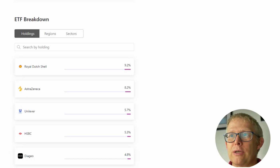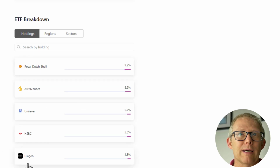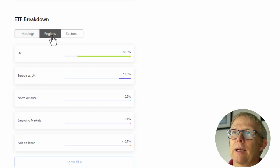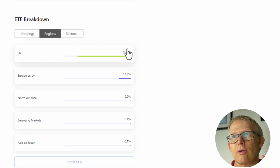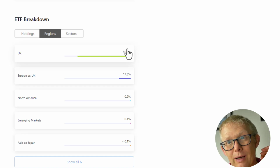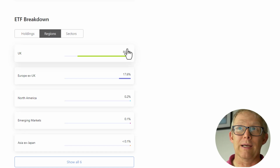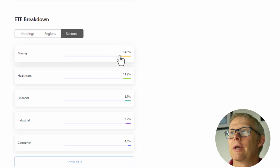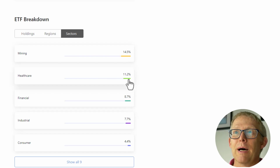So there's 142 holdings, and you will recognize those names. So Shell, AstraZeneca, Unilever, HSBC and Diageo, with all its drinks, things like Guinness and Johnnie Walker in there. We can have a quick look at the different regions. So very much a UK setup. That shouldn't surprise anybody, seeing as it's the FTSE 100 that it's tracking, and then sectors looking at about 25% in the mining and the healthcare.